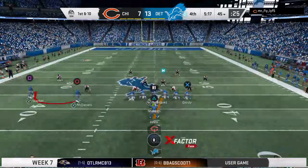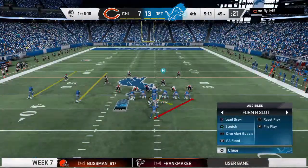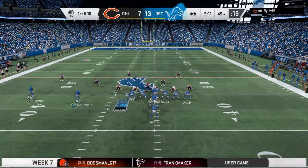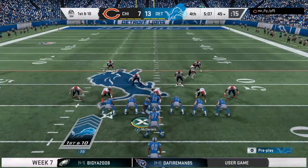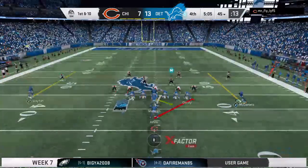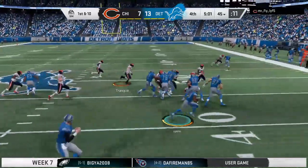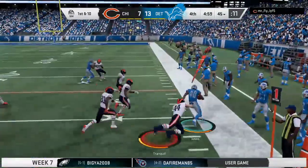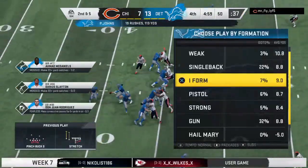All runs on this drive so far. It's first and 10. Now a give, right side. Johns. Give him 5 on the carry there, and it'll be second down.